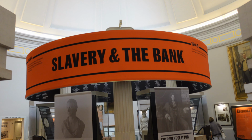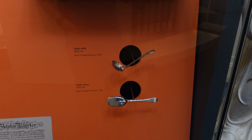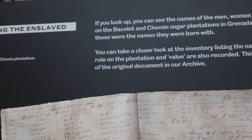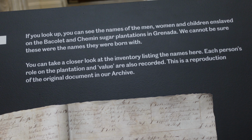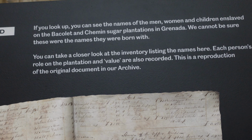Now, this whole section has been very thoughtfully put together, and it looks at the history of transatlantic slavery through its connections with the Bank of England and the wider city of London. With the slave trade tearing more than 12 million African people from their homes and families, the exhibition reflects on how wealth created through the transatlantic slavery shaped the development of Britain. This inventory in this section of the museum exhibition probably has hit most people the most.